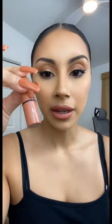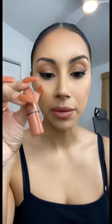So yeah, the MAC Cosmetics lip pencil in the shade Spice, and then the MAC Cosmetics satin lipstick in the shade Mocha. And then a good dupe is the NYX Cosmetics Suede Matte Lip Liner in the shade Free Spirit.